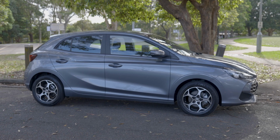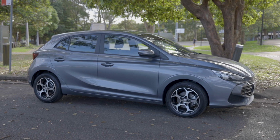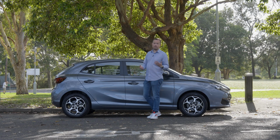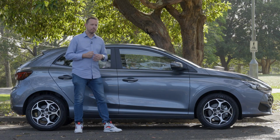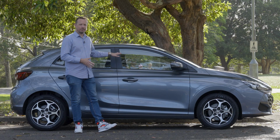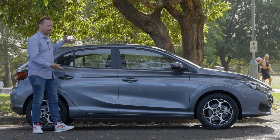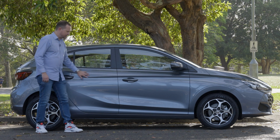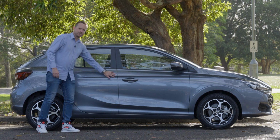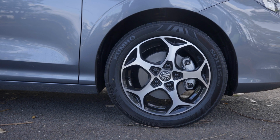I've always been of the opinion that the designers at MG have always had a bit of a soft spot for Mazda, and you can see that across their product lineup. The ZS, to my eye, has always looked like it might have originated from Hiroshima. And side on, the MG3 to me looks a little bit like a Mazda 2, although I think it is just a little bit larger than that. And there's some more interesting designs here along the side of the car with the creases in the metalwork, and I especially like these classy 16-inch alloy wheels.